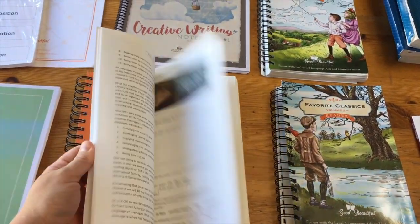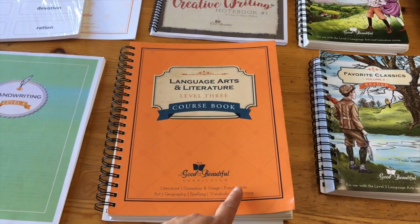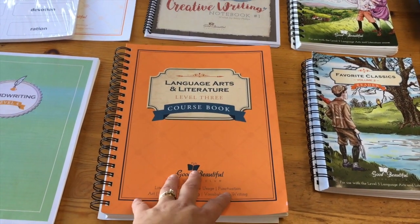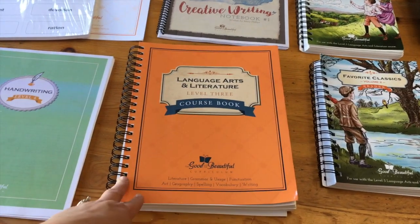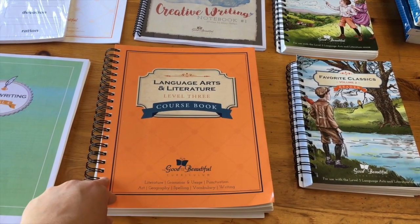If you're not familiar with The Good and the Beautiful, it includes literature, grammar and usage, punctuation, art, geography, spelling, vocabulary, and writing. There's beautiful artwork in here, and so art is included in geography. My children tested, there's an assessment you can do, lower on the spelling and the grammar section.